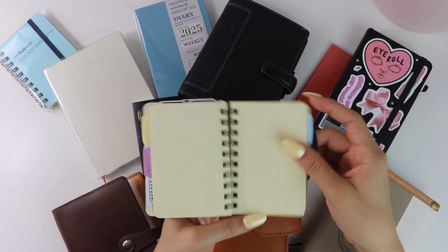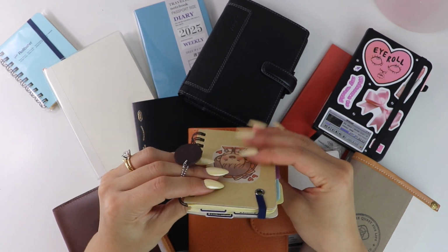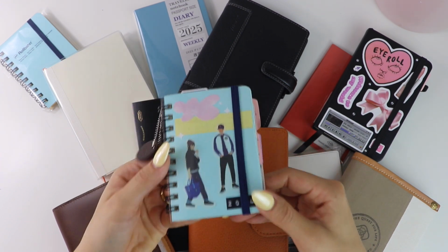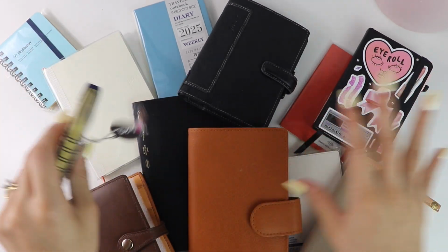Now, obviously, you see November there, but I didn't actually use it as a planner. I just used this more for ideas and general notes. So yeah, the things that I've discovered with this will be kind of going into the ideas in this video.